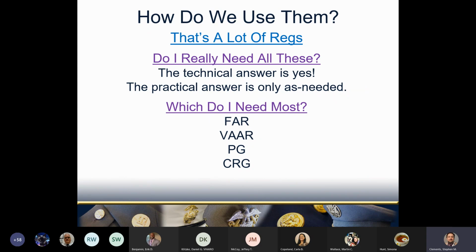Which ones would I encourage you to focus your study time on? I got them listed on the screen. That's the FAR, the VAR, the PG, and the CRG. Because these cover practically everything an AUS is going to regularly need to advise our customers, plan our acquisitions, and create the documents we need to send to contracting.